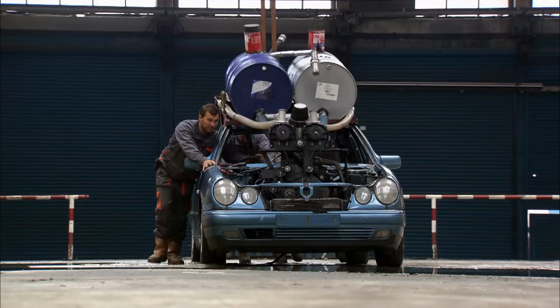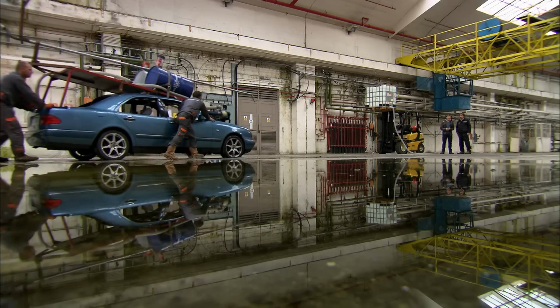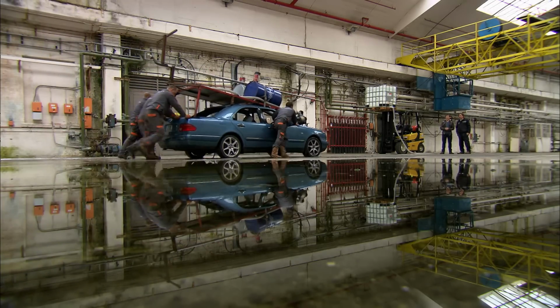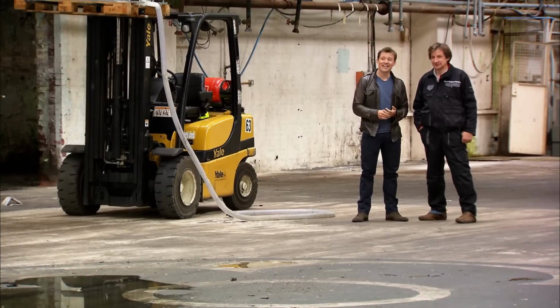First up, it's R&R and their prowling firefighting beast. Have a look at that. It's awesome.